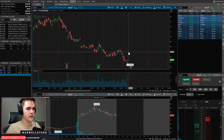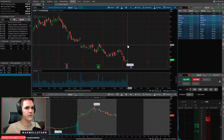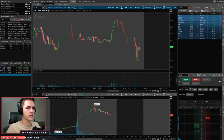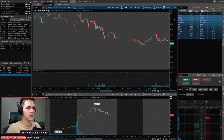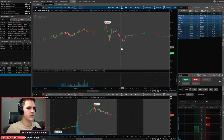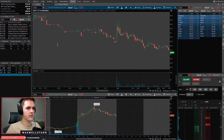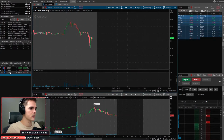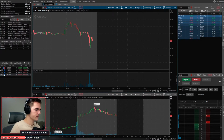I like that. And then we have next resistance at 64. So 63 to 64 might be a trade opportunity. We see it has been above 64 this morning. It's gone up to 65.30. So we'll see what this one does at the open.